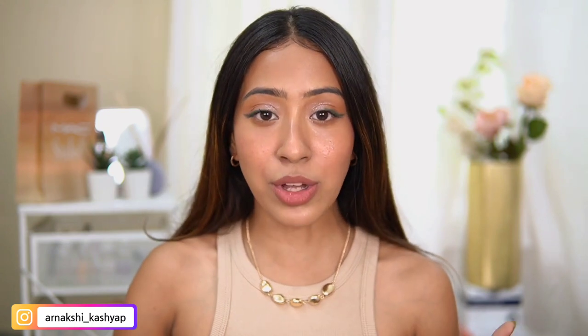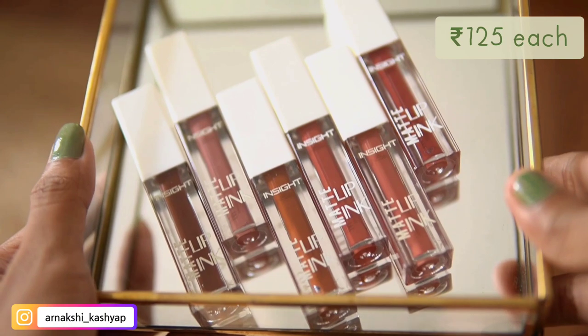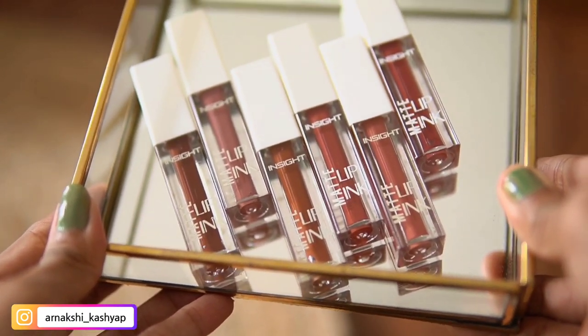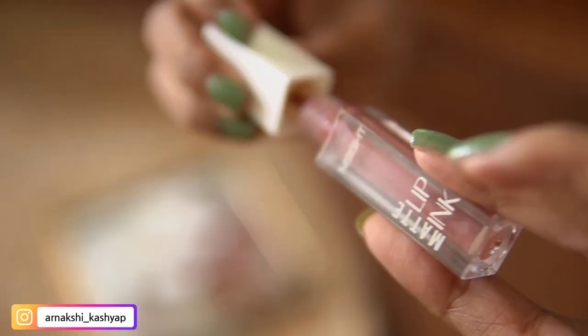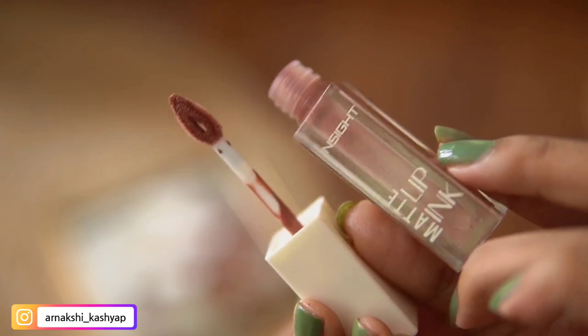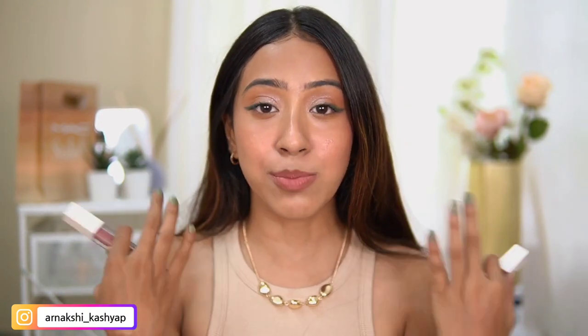So the first thing I want to talk about is the price of these. These are only ₹125. Obviously Insight Cosmetics prices are very low, but I really love the packaging of these lipsticks. I feel like they are very classy and I love it more than the other lipsticks that they have. Not luxurious, but they feel like very good quality, the packaging itself. And now let's move on to the formula.